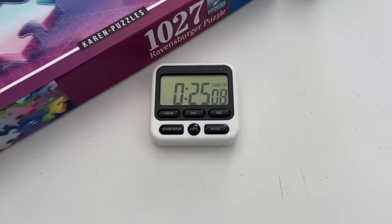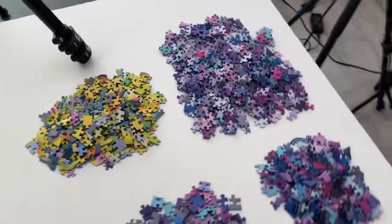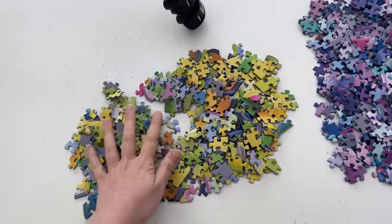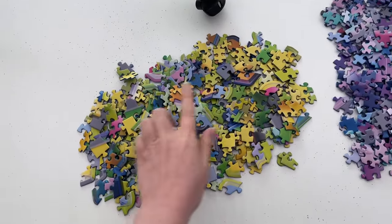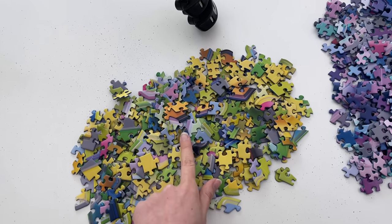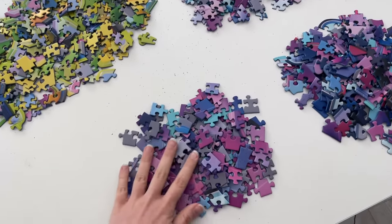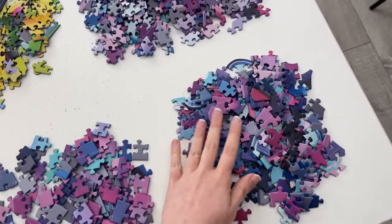All right, step one, the sorting is done. So that took 25 minutes, and as you can see, I made four piles. So this one is clearly all of the yellow and green. I was basically like, no matter what piece shape we have, if it's yellow or green, it goes here. Then the next one is edge pieces and also the funky shaped pieces.